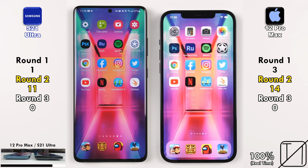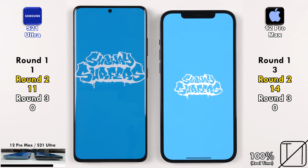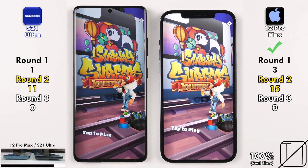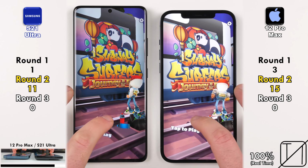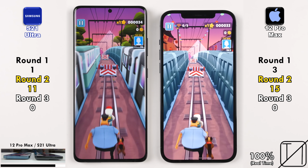The Samsung screen is also dimmed over here. I just checked the brightness and it is still set to max, because it's overheating. Really strange things are happening with the S21 Ultra. Going to our first game of the round, Subway Surfers. No surprise, the iPhone 12 Pro Max opens this one up quicker, now with 15 points as opposed to the 11 on the S21 Ultra, a 4-point lead toward the iPhone 12 Pro Max.